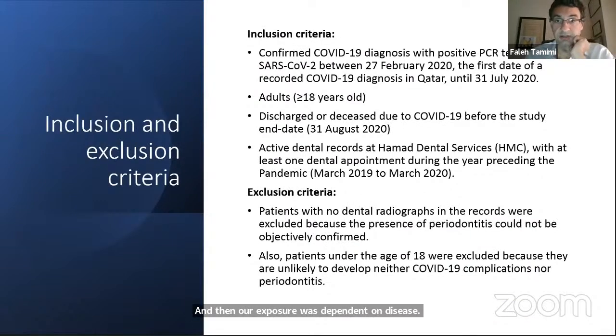Our inclusion criteria were patients confirmed with a COVID-19 diagnosis between the beginning of the pandemic all the way till July 31st, 2020. We focused only on adult patients above 18 years old, and patients that were either discharged or deceased before our study end date, which was August 31st, 2020.